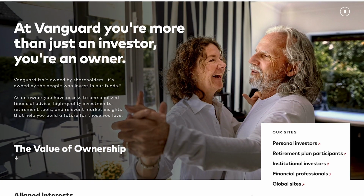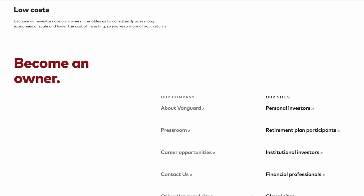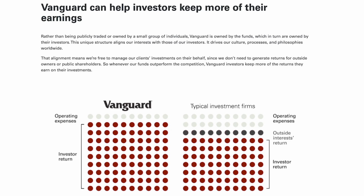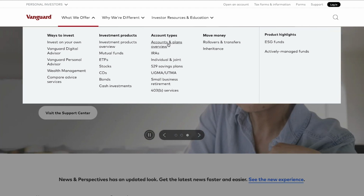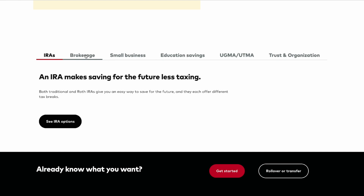The first place I usually recommend is Vanguard for a couple reasons. One is that they pioneered low-cost index funds and mutual funds, and they are owned basically by you. So Vanguard is owned by the people that invest in their funds. They are a great company, and it is one of my favorites to recommend. I personally use them as well, and Roth IRAs at Vanguard are super easy to set up.